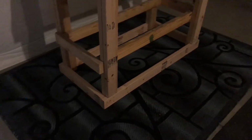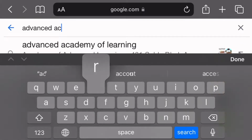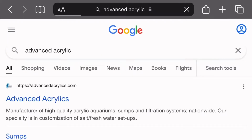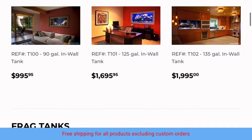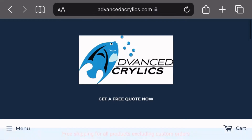Next is, I guess we can talk about the tank. I got this tank from Advanced Acrylics. They were able to make my filtration compartments the exact size I wanted them, because I have heaters that are about 12 inches, so I needed that back compartment 12 inches to hold the heater. So they did that.